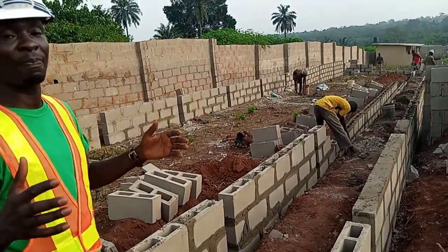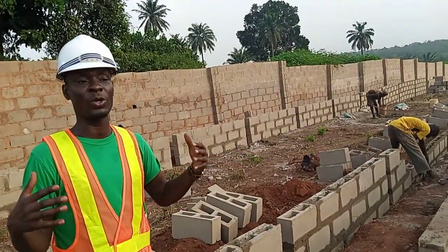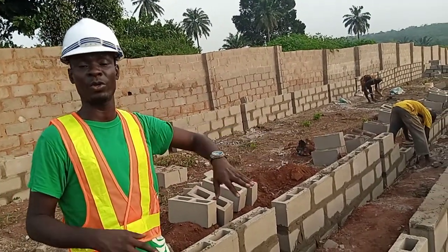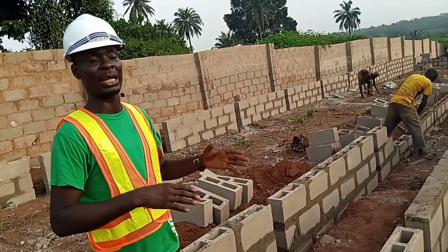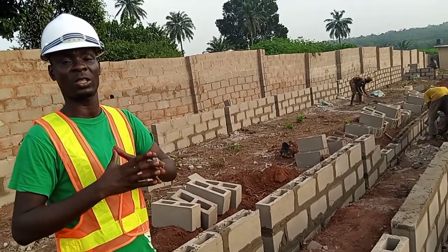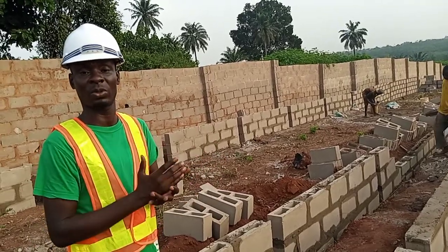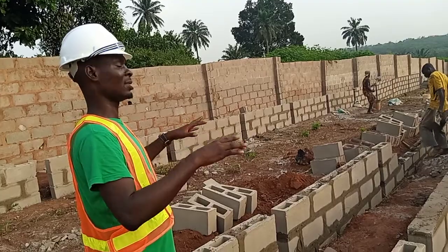For some persons that are doing greenhouse, they use zinc. It's okay depending on what you want to design. Like us, we do the block work. We use the block work to hold the foundation. Before we add anything, we can do 3 courses or 4 courses depending on the customer's request or demand. We do 3 courses. If you want 2 courses, we do 2 courses. If you insist on 4, we do 4 for you. So this is how we do it.